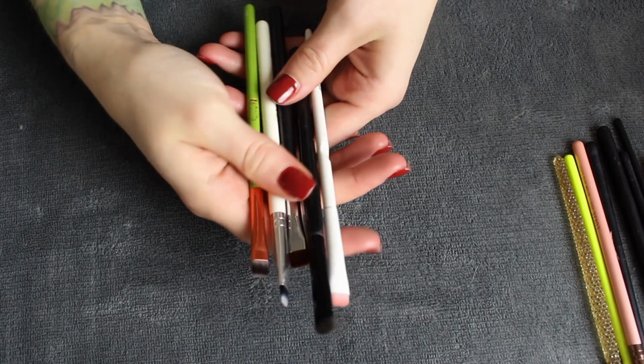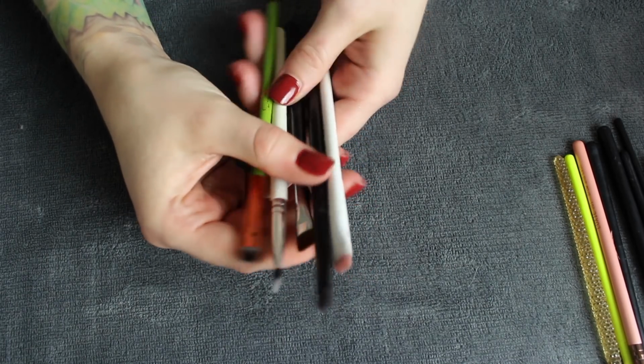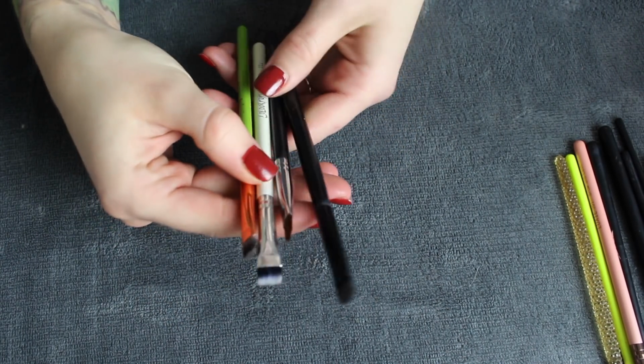It does its job. And finally, I just have some smudgy brushes, ones for really precise lower lash line work. I'm gonna get rid of this Wet n Wild one. It kind of starts to smush inside of itself over time, so I don't like that. These other 4 I'm keeping though.